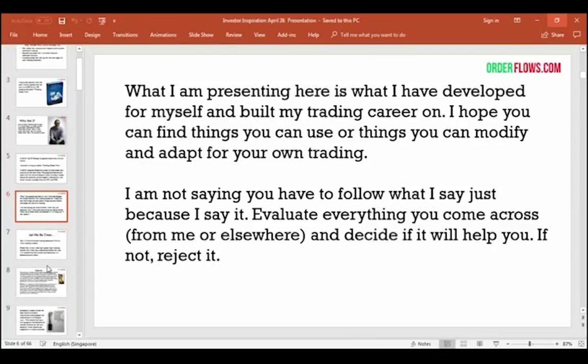I'm not saying you have to become a robot and mimic me. No, what you have to do is evaluate everything you come across, whether it's from me, or whether you read a book or watch another presentation, some of the guys earlier or after me, and decide if it's going to help you in your trading. If not, you reject it and you move on.